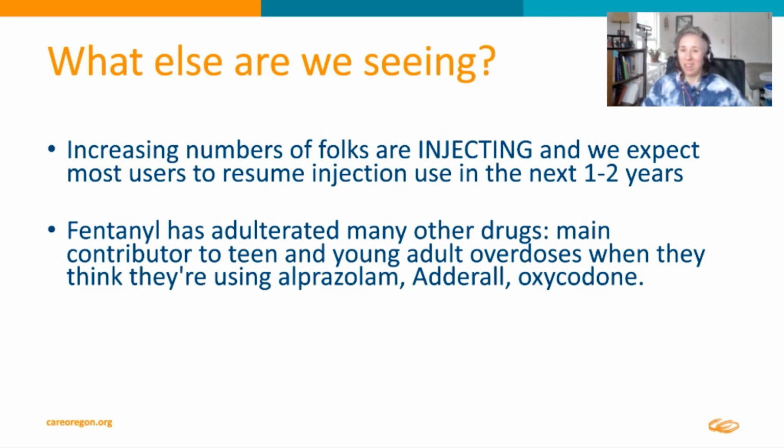So I attended a memorial service in the summertime for somebody who overdosed at school, a 16-year-old. The folks that are drug checking in our community are finding that things that look just like alprazolam tablets, things that look like Adderall, are adulterated with fentanyl.